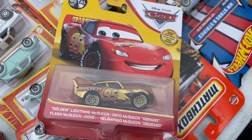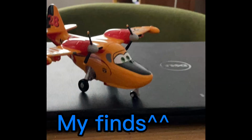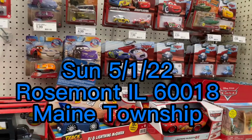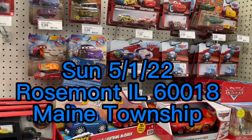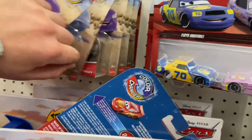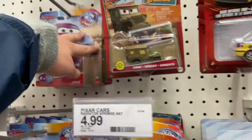To see a golden cart at the flea market. Today is May 1st, 2022. We are at Target after Wolf Flea Market Granny opening.